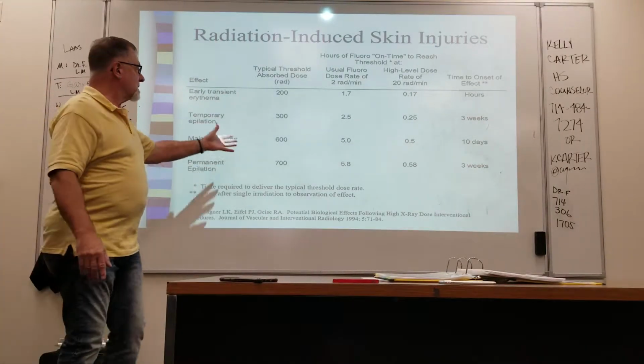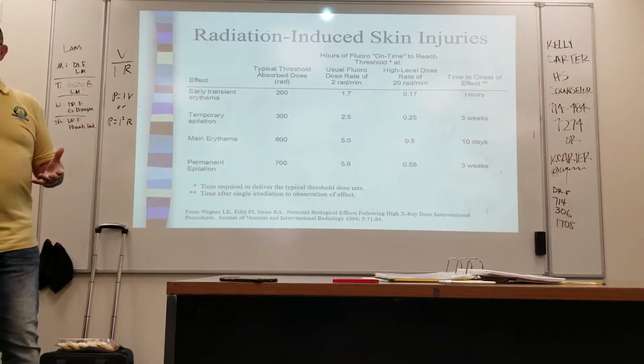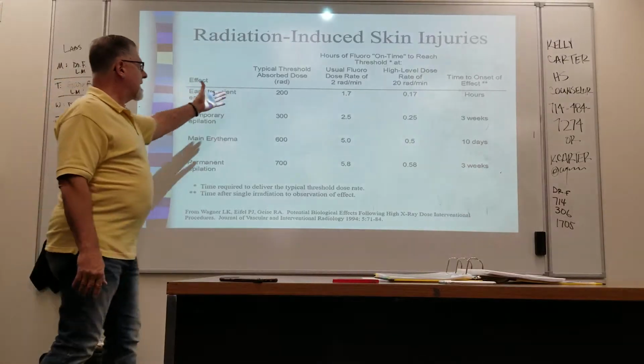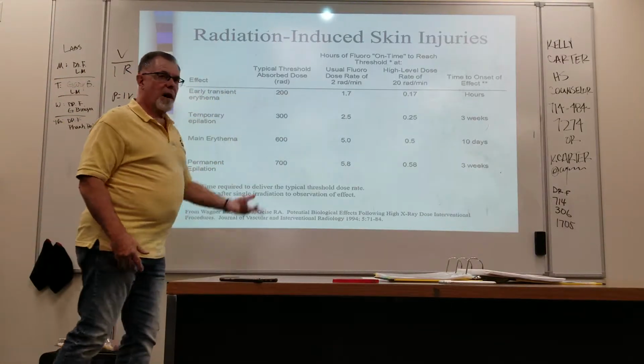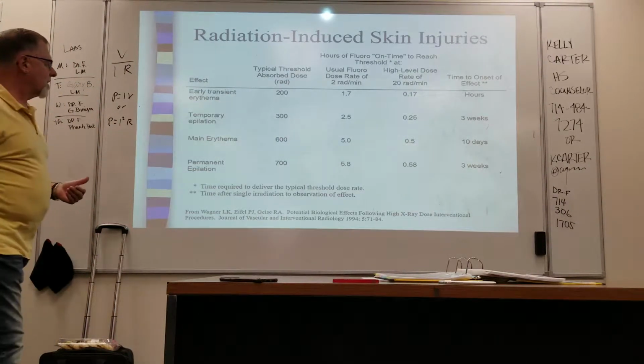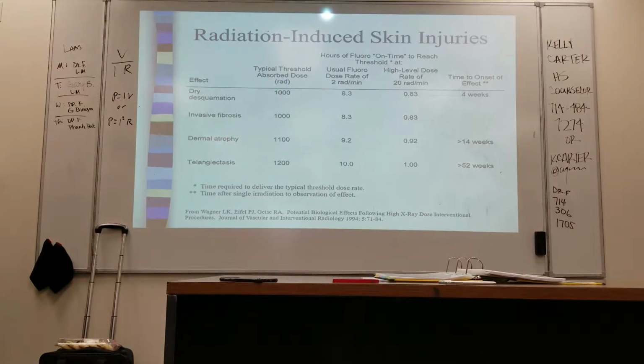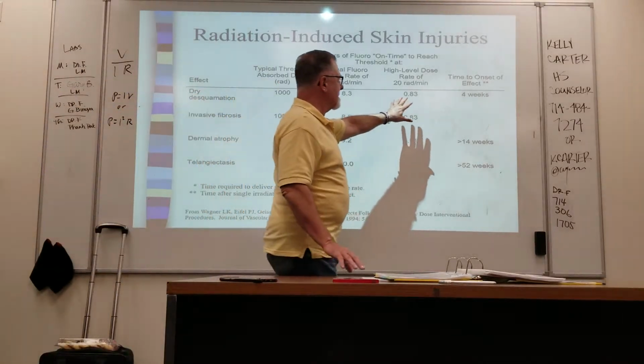There are patients that receive 350, 400, and their skin never turns red, ever. Others get 50 or 100 rads, and they look like they've been out in the sun all day. It really depends. There are medications that can affect that. Dry desquamation is 10 gray, invasive fibrosis, 10 gray, dermal atrophy, about 11 gray, telangiectasis, 12 gray. You notice some of these take some time.